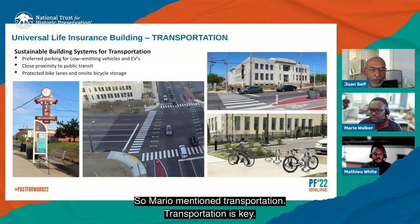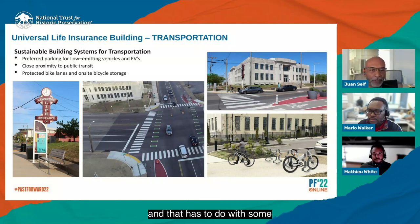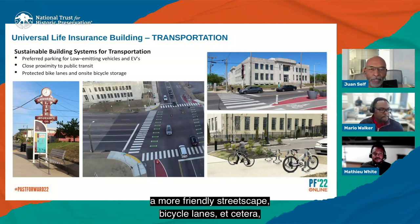So Mario mentioned transportation. Transportation is key. One of the things we've noticed since the building is open is that there's a marked increase of pedestrian traffic, and that has to do with some of the development that's happening around the Universal Life Insurance building. But it's also in part due to a more friendly streetscape, bicycle lanes, et cetera. And so making it easy for pedestrians to engage.